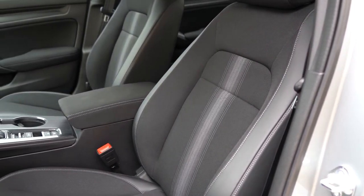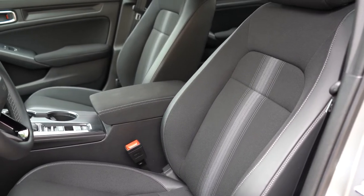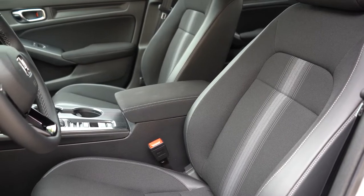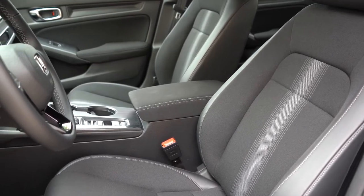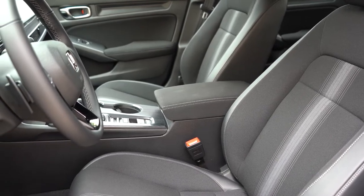Manually adjustable cloth seats come with the LX and the Sport. Heated front seats come with the EX and the Touring. The Touring is also going to add an 8-way power driver seat, a 4-way power adjustable passenger seat, and leather seating as well. But having said all that, I will say it's one of the first things I noticed.